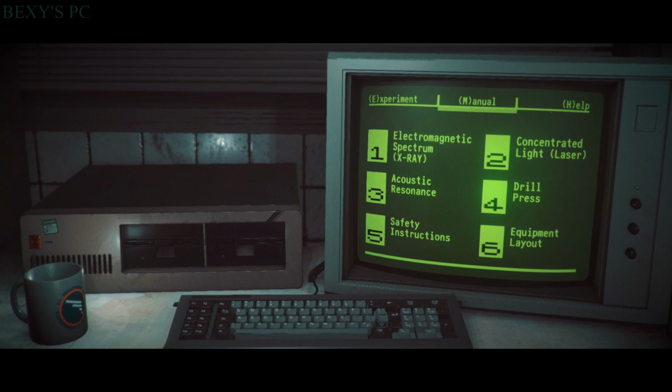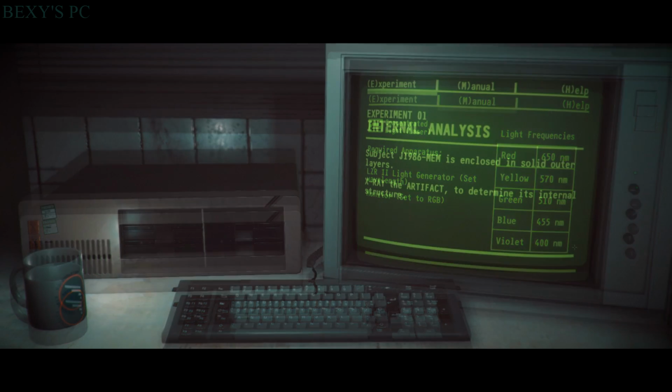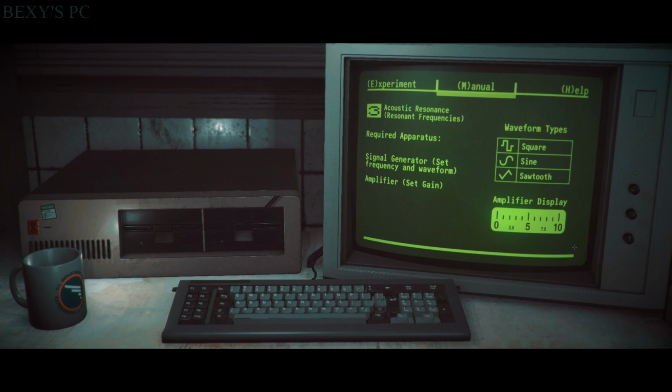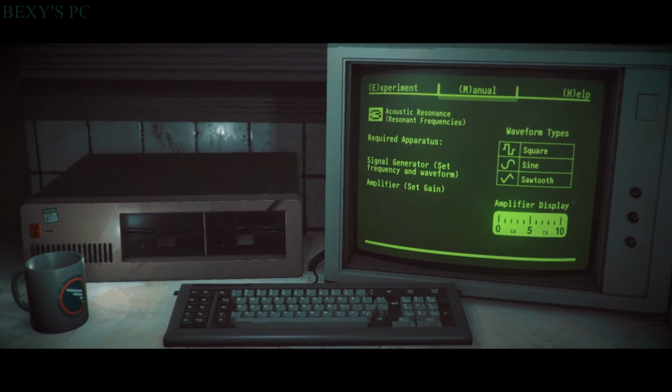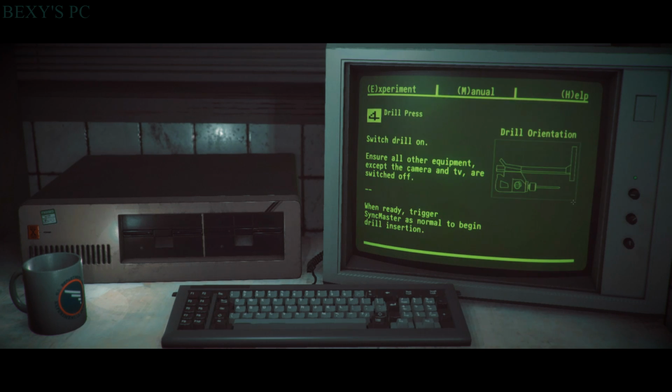Okay. Concentrated light, laser. Okay, oh, different laser frequencies for different colours, that's handy. Okay. Acoustic resonance, that's different sine waves. As you can see, I have absolutely no idea what I'm doing. Okay, switch dual on, ensure all other equipment except the camera and TV are switched off. Okay, that's good to know. When ready, trigger sync master.